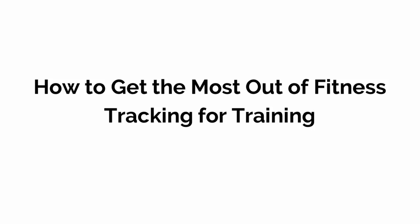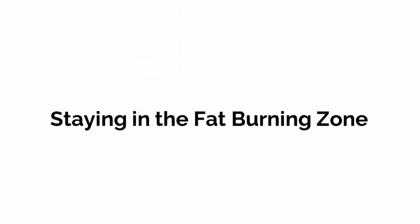But what about training and working out? How do you use fitness trackers to improve your effectiveness in that domain? One very useful tool for training that presents itself once you start tracking your fitness and your training is the optimum fat burning zone. The fat burning zone is a somewhat controversial topic, as some people will claim that it doesn't exist. Is this true?